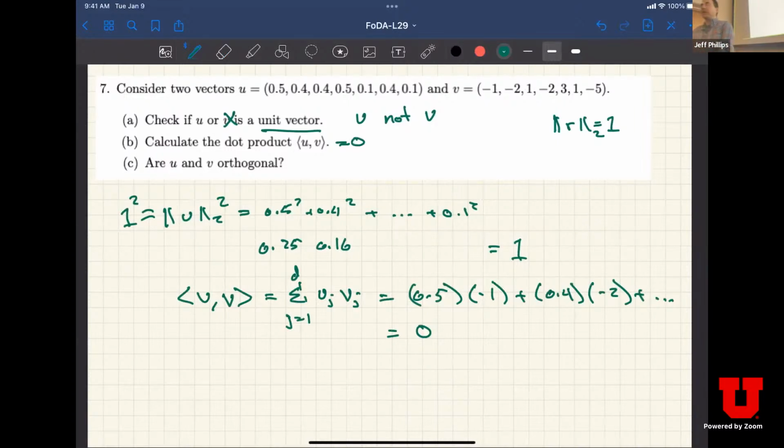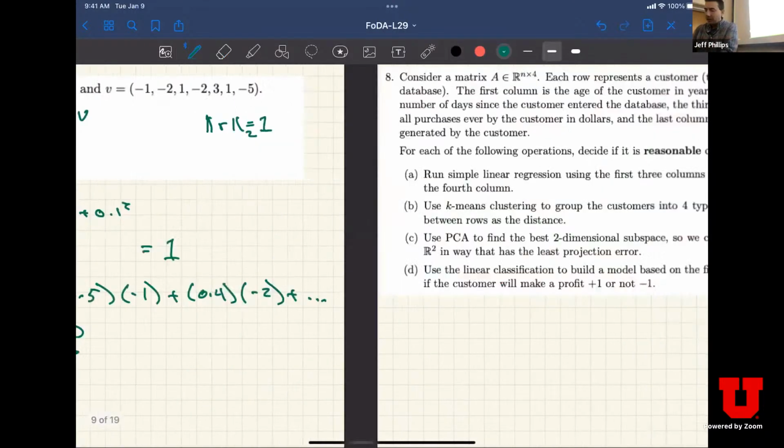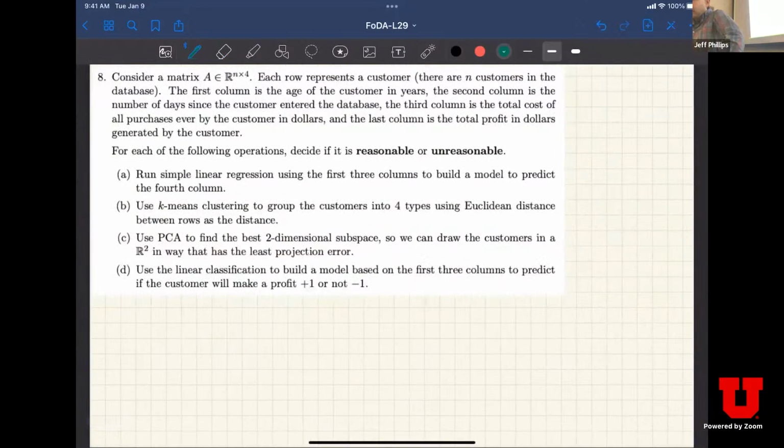Now, are U and V orthogonal to each other? Yes, they are orthogonal to each other if and only if their dot product is 0. So one is a unit vector, one is a much longer vector, this is U, this is V, but they form this right angle. Okay, so they're orthogonal.